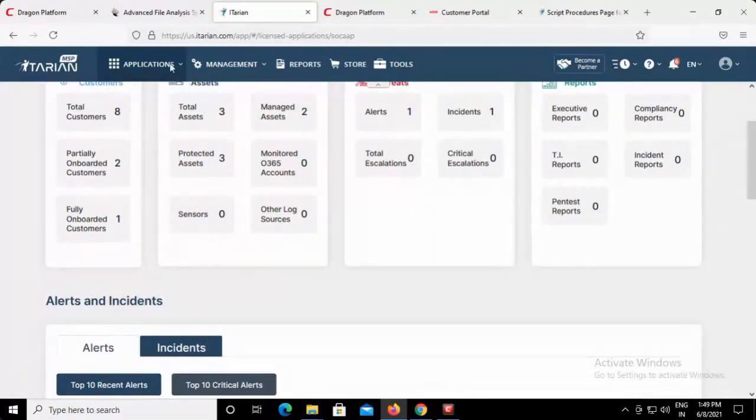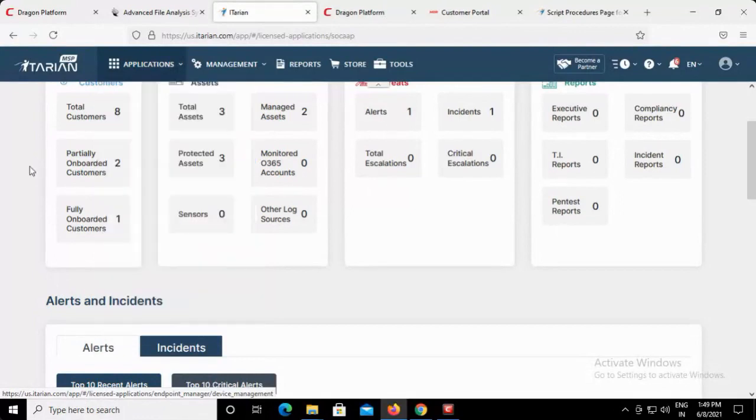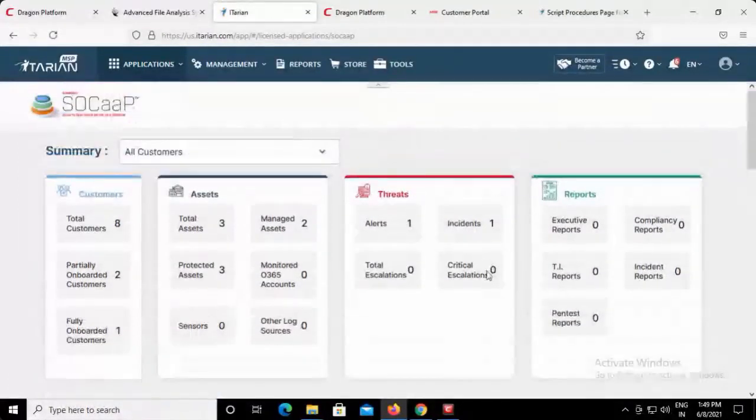So total assets are nothing but the devices whichever are there under the device management which were enrolled. Out of these, the managed assets are nothing but the logs whichever are forwarding from any of these devices to our SOC app itself. The protected assets are nothing but whichever has security client installed in it. And you should be able to monitor your Office 365, install a certain sensor, which I'll come to in a minute. You should also be able to see the alerts, incidences, and escalations, and many other things. The reports generated also you should be able to see.